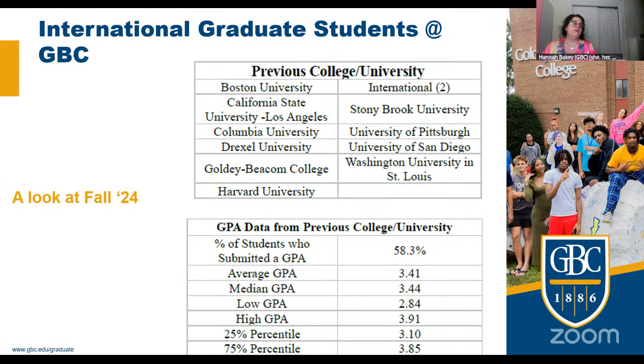The students who joined us in the fall semester came to us from a variety of different institutions. They're bringing in a pretty good range of academic performance. So you certainly know that you would be interacting with people at your level when it comes to your experience and the education you've already gone through.